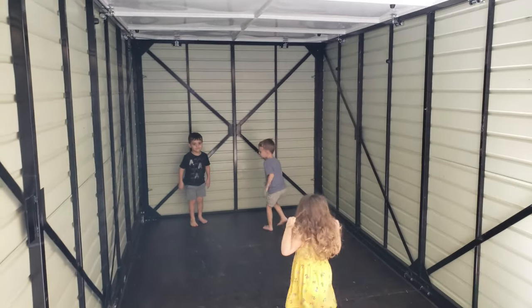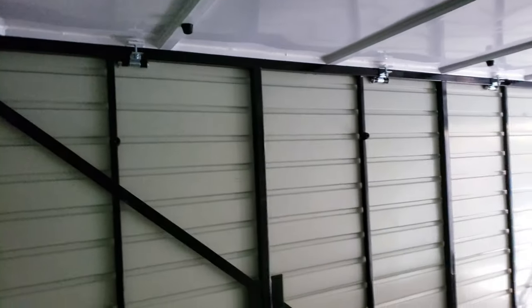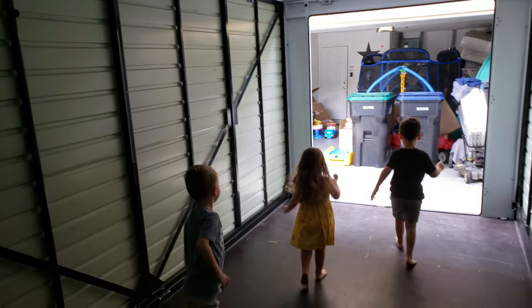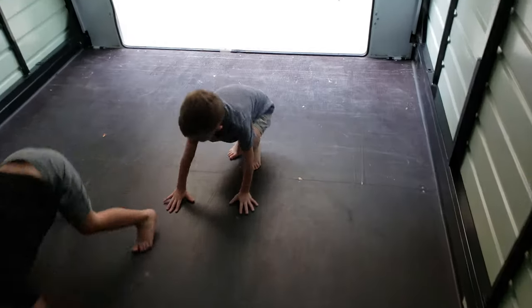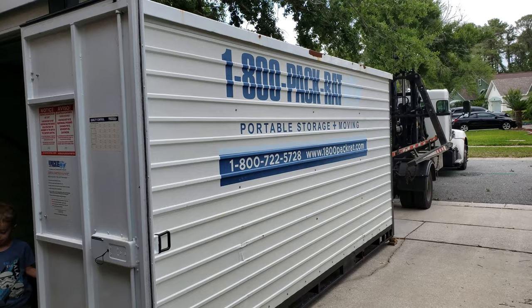All right, this is our 16-foot trailer. This is what it looks like. May have to make a ramp or something. We'll see.